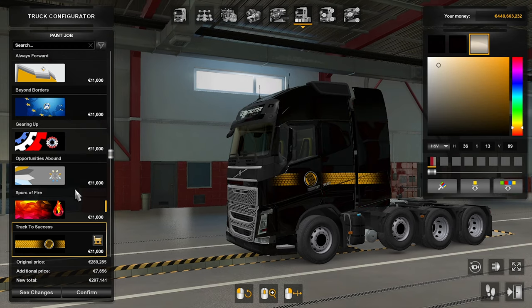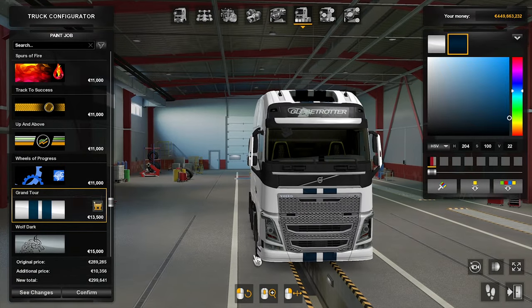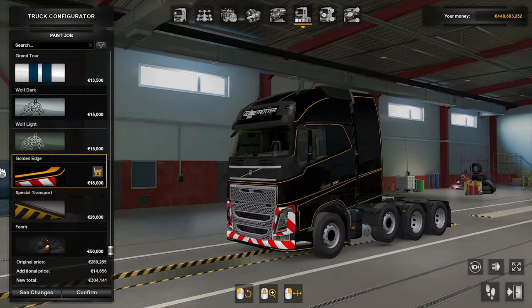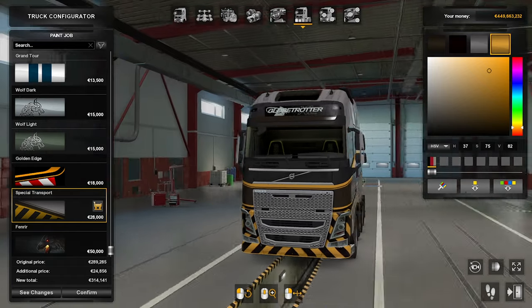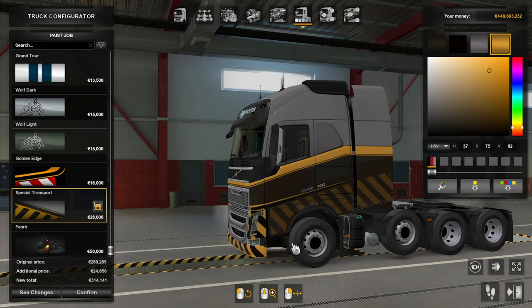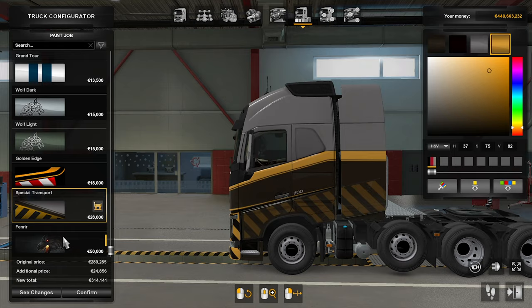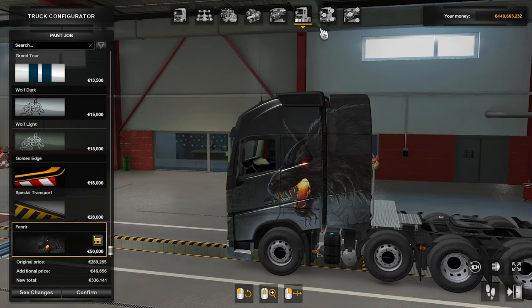Nah, it's too much. Too plain. Overboard. White is nice, but it's not really my cup of tea. Wolf Dark, not really. Wolf Light, nope. Golden Edge, looks like a traffic cone, right? Special Transport. This looks nice actually, but if it was not this design at the front, I would have probably gone for it. Nice color. This looks really nice, this side design, but the front, it looks horrible. This is nice. Fenrir. Oh, we have very limited options here. So I think we'll have to go for, why not the Fenrir? Looks nice, right? Okay, let's go for Fenrir then.